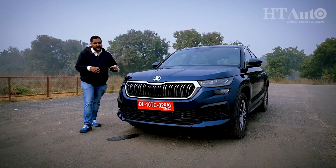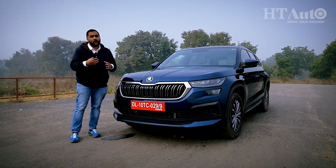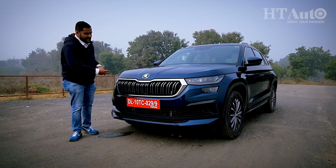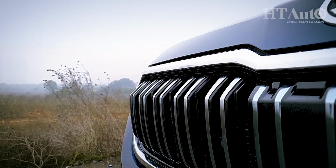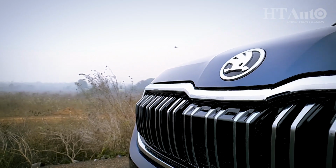Now this here is the LNK variant, which is top of the line, so it's obvious that not all that you see here is all that you get in all the variants of the Kodiaq. That said, my favorite highlight is the grille of the Kodiaq. It's tastefully done. There is a whole lot of chrome element, but it doesn't look very jarring.